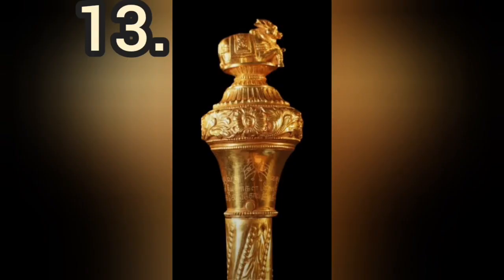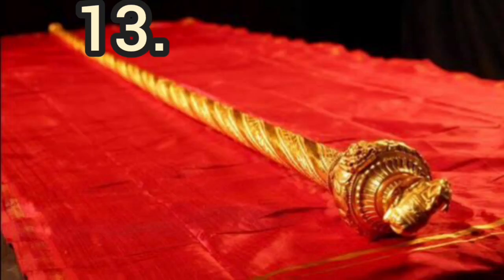Number 15. A golden scepter given to Jawaharlal Nehru on the eve of independence to mark the transfer of power from the British will sit in the new Lok Sabha chamber near the Speaker's podium. The scepter was given to him by a priest from Tamil Nadu.